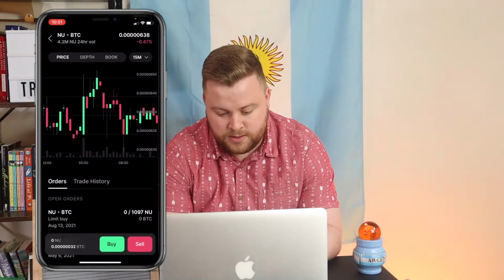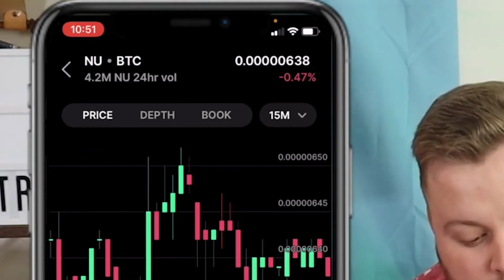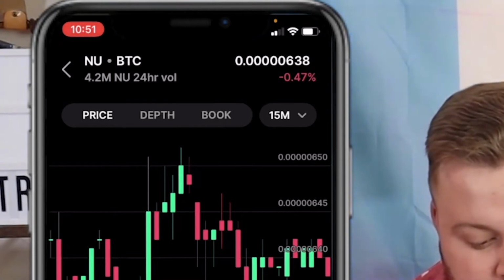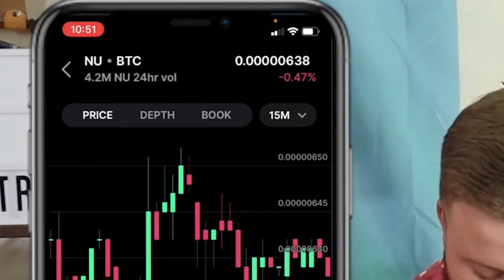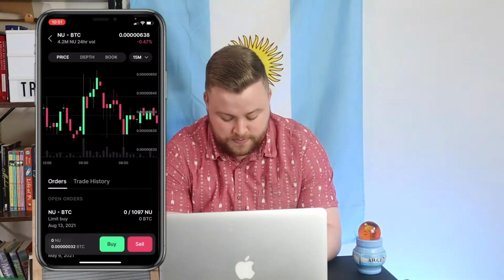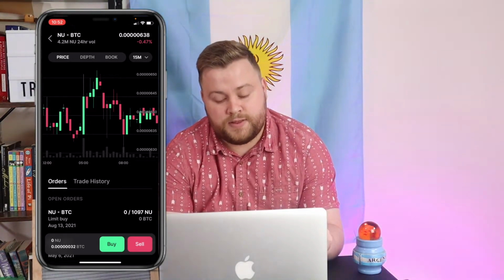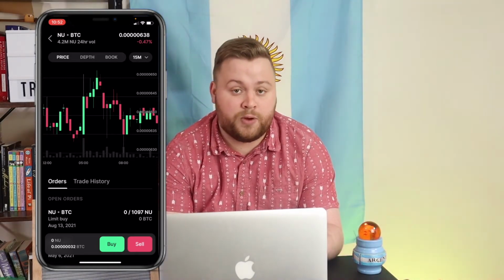Here it is. So you see this random number right next to it, NU against Bitcoin, with all these zeros, 0.0000638. What does this number mean with all the zeros? This is the Bitcoin price of NU, or essentially, this is how much of a Bitcoin you can get with one NU. So another way to call this is Satoshi value, or SAT.